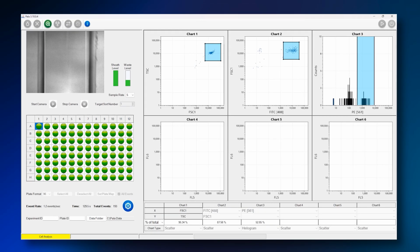The location of the gates can be adjusted by clicking and dragging. The gates are additive, which means that only the cells that are inside of the first, second, and third gate will be dispensed. Any cells that fall outside of these 3 gates will not be dispensed.